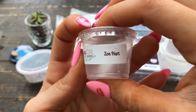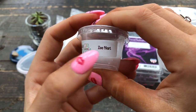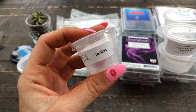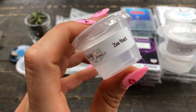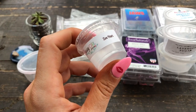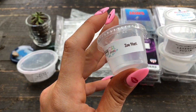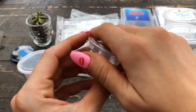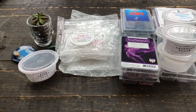From Sassy Girl Aroma, I finished Zoe Hart, which is really funny because I just started watching this show, Hart of Dixie with Rachel Bilson. It's on Netflix. It is such a feel-good, guilty pleasure show, and as I've been in my cocoon of doing nothing, I have been binge watching Hart of Dixie. Oh, it's so good, and it just puts me in a good mood, makes me feel really happy.